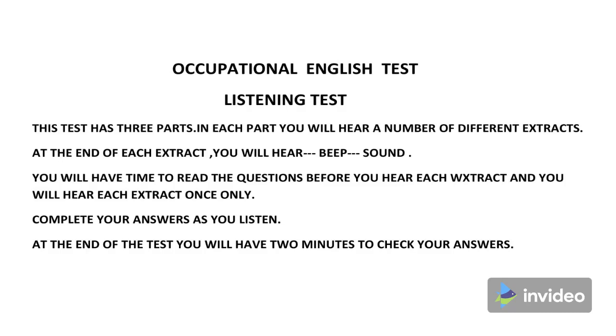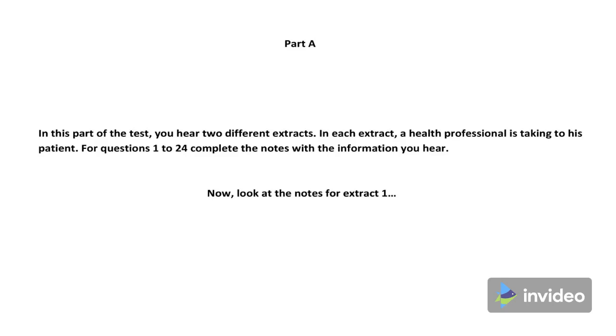Part A. In this part of the test, you hear two different extracts. In each extract, a health professional is talking to his patient. For questions 1 to 24, complete the notes with the information you hear. Now, look at the notes for extract 1. Extract 1, questions 1 to 24.